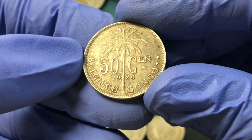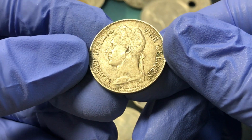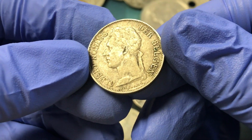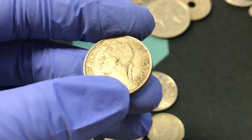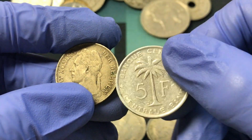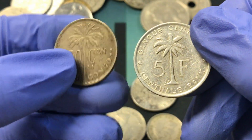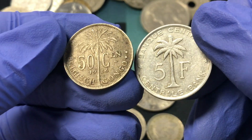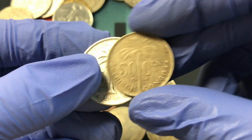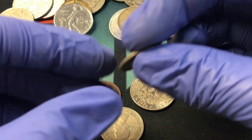So we're going to start with another Belgisch Congo, 50 centimes, 1924. Albert Koning de Belgian. And yeah, that's super interesting. I want to find the older one, because this one is aluminum feeling, 5 francs. Here's 50 centimes. I almost wonder if this one's silver, like a low percentage. I'm not sure, but it could be a valuable coin. Some of the neat older stuff can definitely have value out of nowhere.